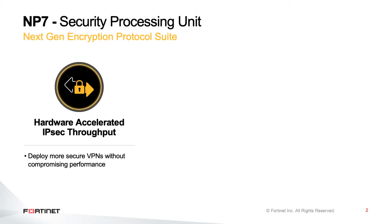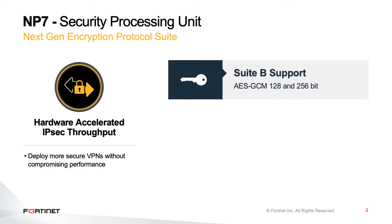Today, we want to share a really exciting demo that showcases the NP7, the 7th generation of Fortinet's network processor and its IPsec VPN performance. First, let's take a quick look at some of the key capabilities, the first of which is Suite B AES GCM support, 128 and 256-bit.